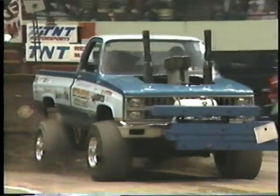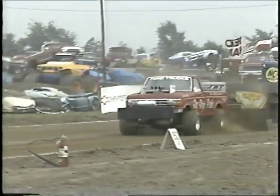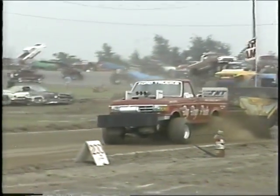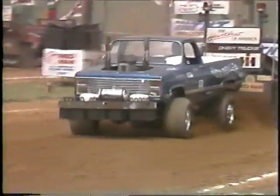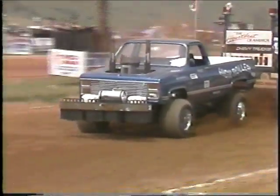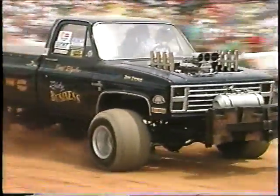Modified four-wheel drive pulling trucks are popular among motorsports fans because they closely resemble the pickup trucks they drive. Pulling fans love to root for their favorite brands of trucks. But underneath those truck bodies are powerful motors that make modified four-wheel drive pulling the most competitive class in the sport.